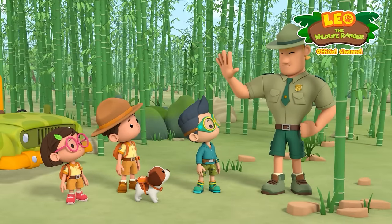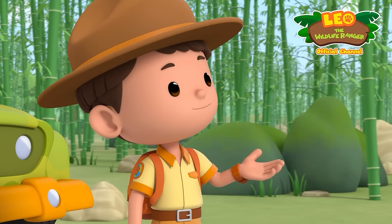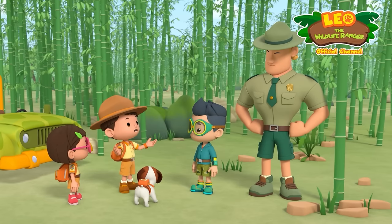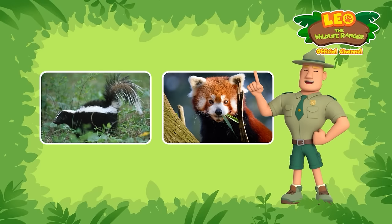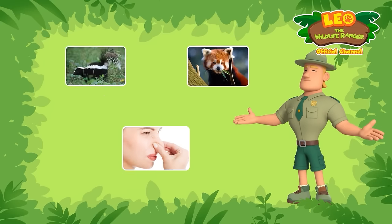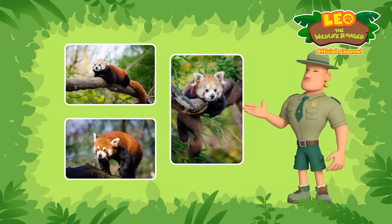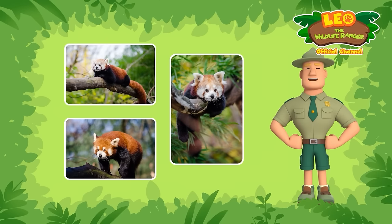Ranger Rocky! Hello, Junior Rangers. What are you doing here? We're helping Kai look for red pandas so he can collect their smell. But we don't know where to start. Like skunks, red pandas release a strong smell to drive others away when they are afraid. I believe that's the stink Kai is looking for. Red pandas also use their smell to mark their territories. They leave a smell behind to inform others that the area belongs to them.